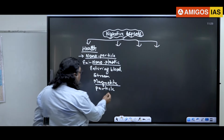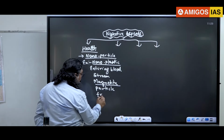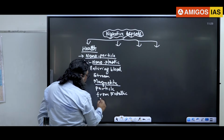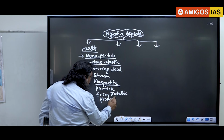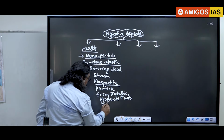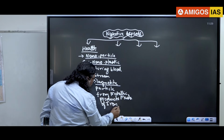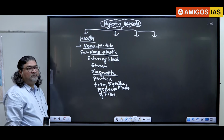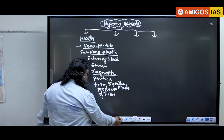So here, particles from metallic products made of iron. Metallic products made of iron can cause problems. Now let's look at here.